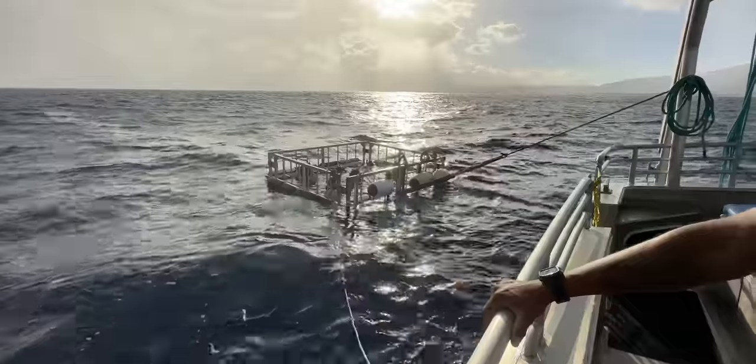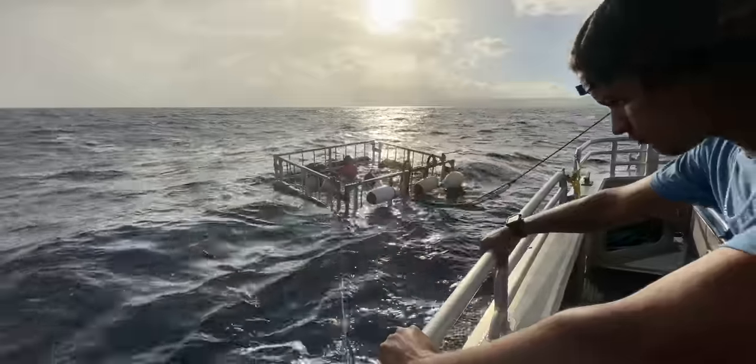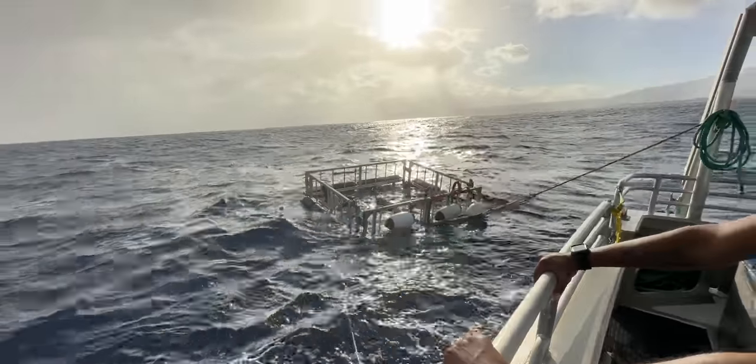Yeah. So the reason why they let the cage out there like that is it's less rocky once it's not attached to this boat. And it's probably cooler to see them.